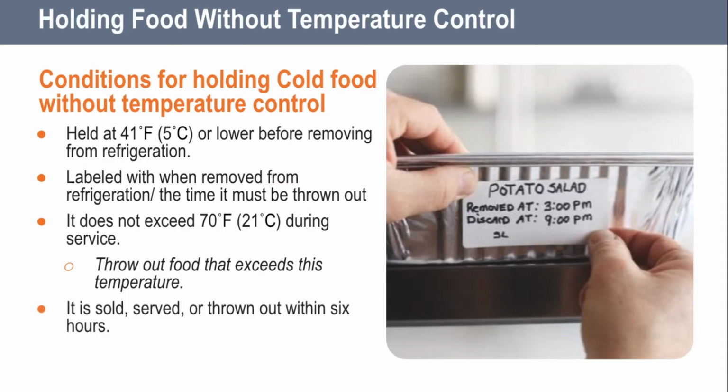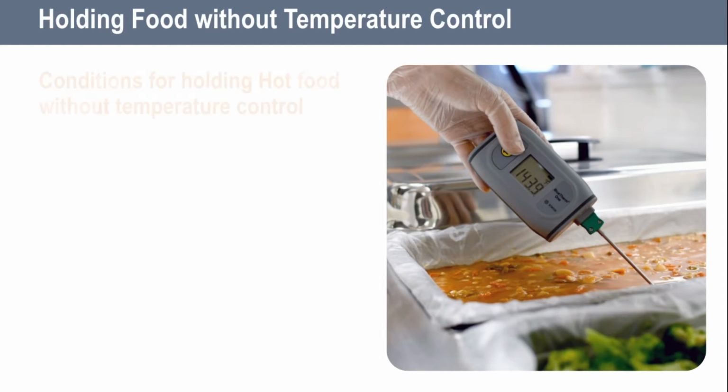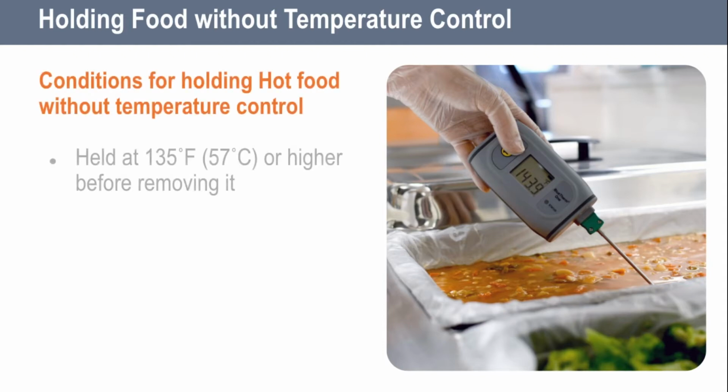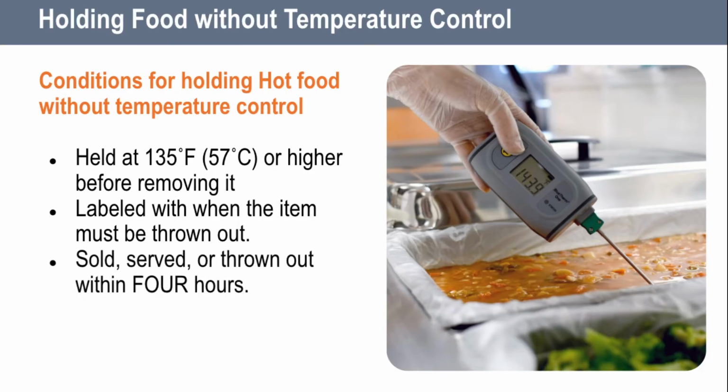There are some slightly different rules that apply to holding hot food without temperature control. That food must have reached 135 degrees Fahrenheit or higher before removing it from your temperature-controlled hot holding unit, in other words, your oven. It needs to be labeled with the time you removed it from temperature control and when it must be thrown out. The discard time on the label must be 4 hours from the time you removed the food from temperature control. And just like with cold food served without temperature control, you must sell, serve, or throw out the food within a set amount of time. For hot food, it's 4 hours.